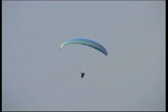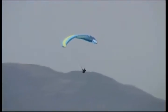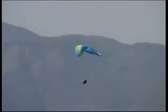Here we have an asymmetric collapse, nicely countersteered for the moment. Then he applies too much brake, and the pilot enters a spin. Puts his hands up, the glider surges forward, and comes out nicely.